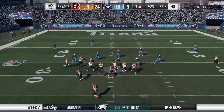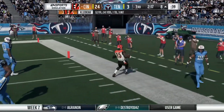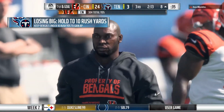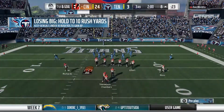Green, 30. Back to throw. Throwing the out route incomplete. That's Ross. And he's brought down, but not before reaching the 8-yard line. A good pickup there of 20 yards. And now a 1st down following that long gain.